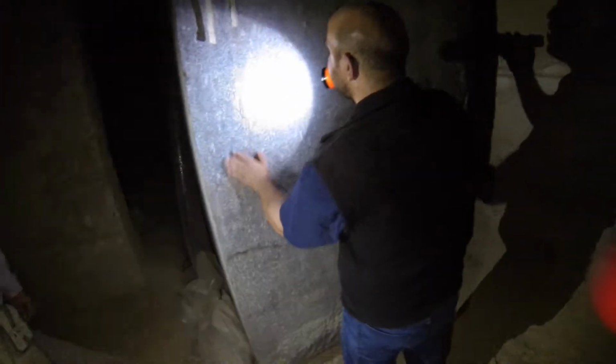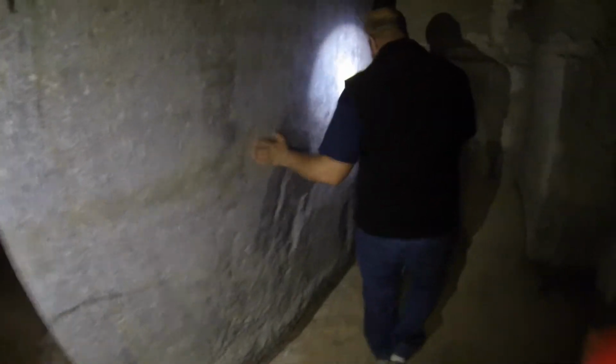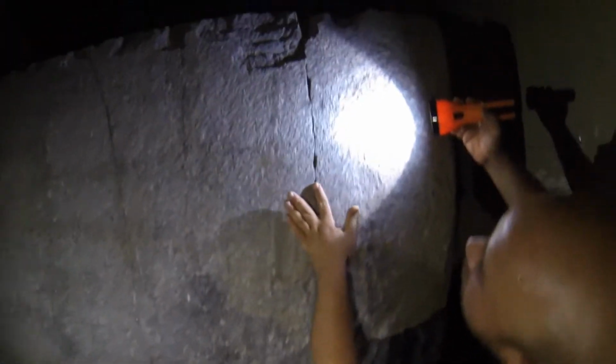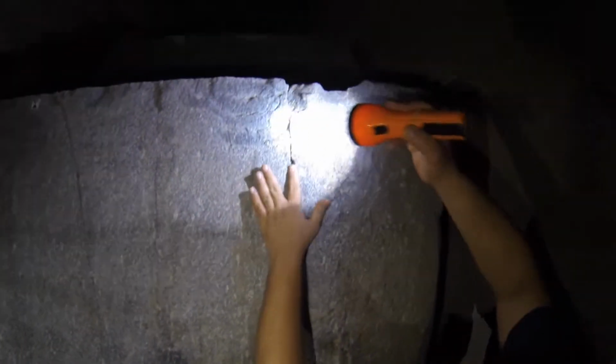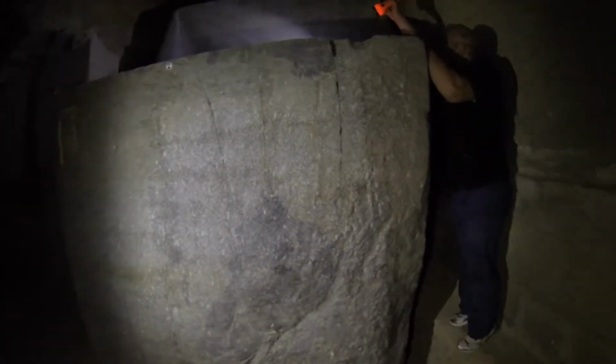So the surface is still rough. It's huge. Look at this crack. And that's the lid on top? Yes. Wow. Yusuf discovered something worth being written in a whole book: how they smoothed the sides. You're going to see it inside.